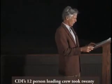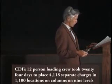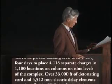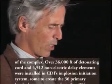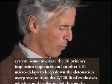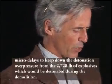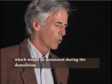CDI's 12-person loading crew took 24 days to place 4,118 separate charges in 1,100 locations on columns in 9 levels in the complex. Over 36,000 feet of detonating cord and 4,512 non-electric delay elements were installed in CDI's implosion initiation system, some to create the 36 primary implosion sequences and another 216 micro delays to keep down the detonation overpressure from the 2,728 pounds of explosives which would be detonated during the demolition.